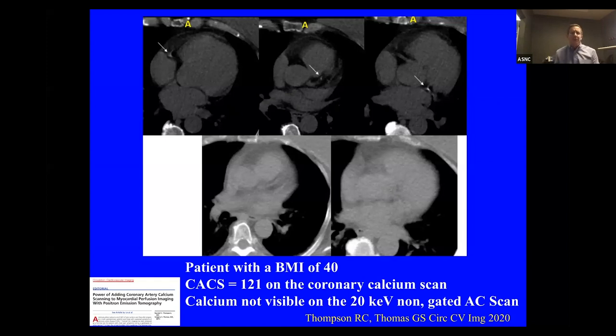The reasons you wouldn't mostly have to do with cost. The cost to have the gated software is about $50,000. The cost to have the calcium scoring computer program is also something like that. So it does cost you extra money to be able to do a proper score rather than just eyeballing the non-gated scan. But we believe it's worth doing.